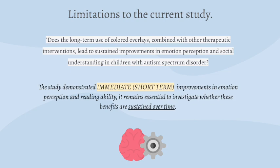These findings have profound implications for our understanding of ASD and offer hope for potential intervention. They provide evidence that color overlays can be a valuable tool in improving social perception skills and addressing perceptual abnormalities in a significant proportion of children with ASD.